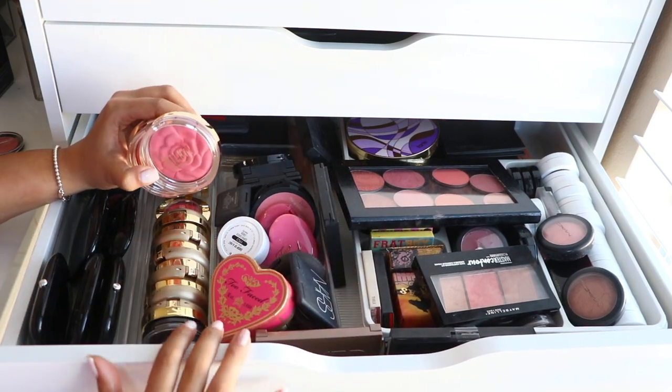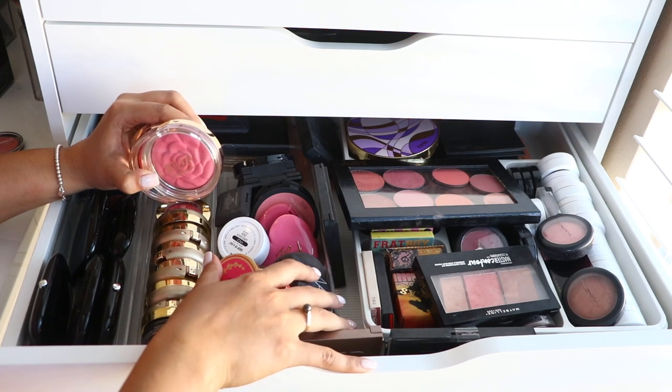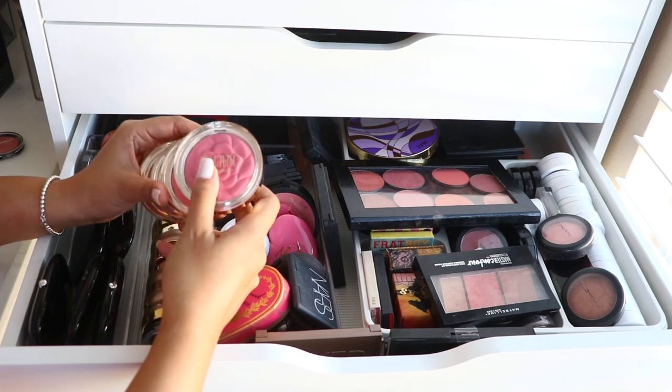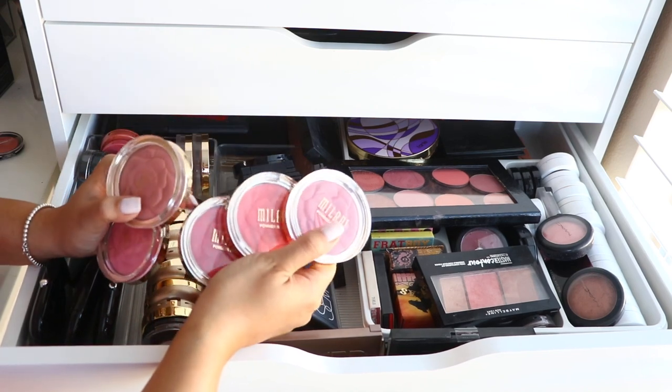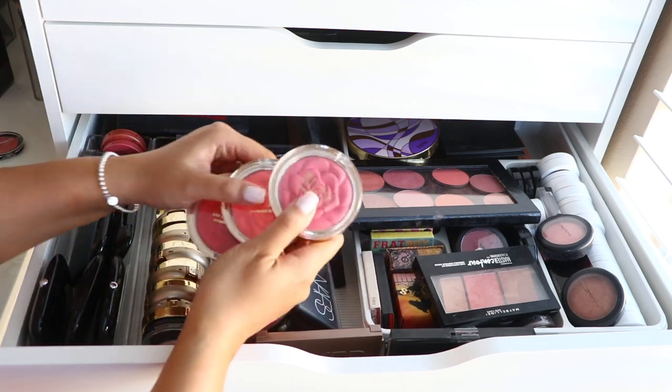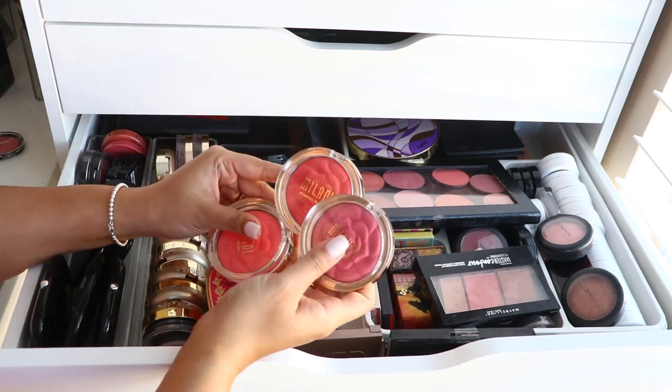because I know a ton of you like declutters. In my previous declutter video, I did primers and also foundation, so I'll link that somewhere over here. So first thing I decluttered were all these Milani blushes. I had repeats of two of the shades, so I got rid of these two. And then these three, I decided, you know what, the heck with this.